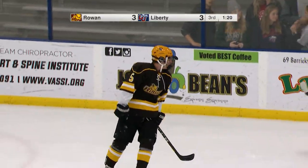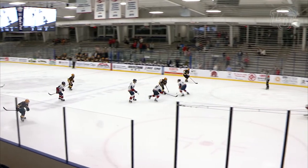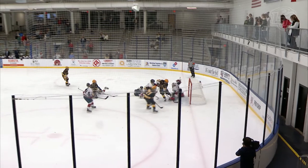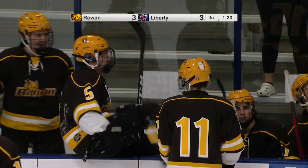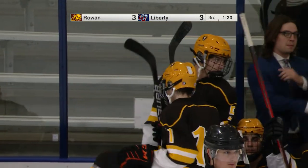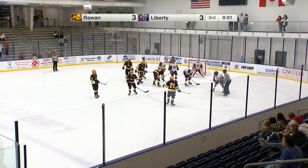And what a thriller. Just an amazing game to this point, so competitive. And we'll take another look at this goal as both Liberty defenders end up on the ice. And that just leaves number 5, Robbie Curran, who's one of the points leaders going into this game, to add to his point tally in a big way, tying the game with 1:20 to go.